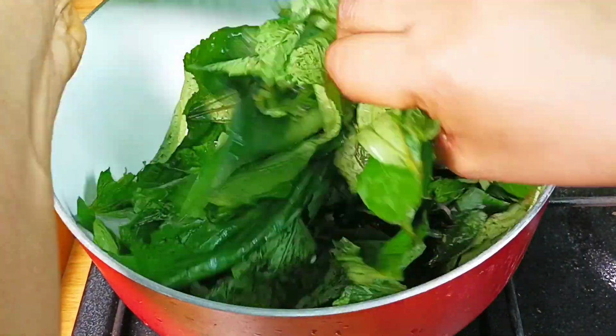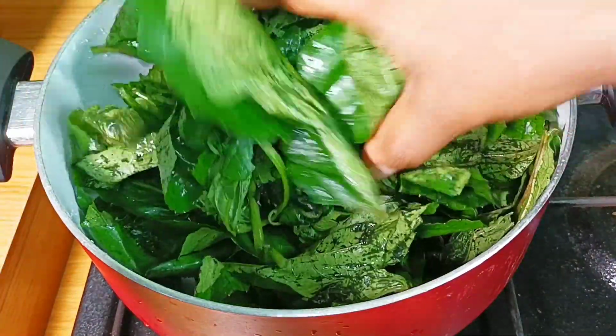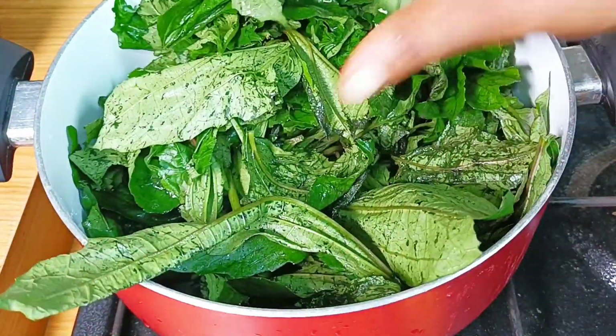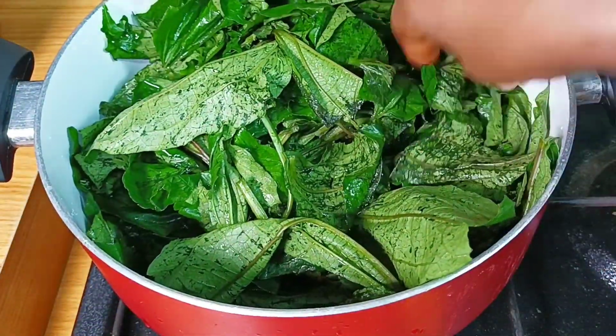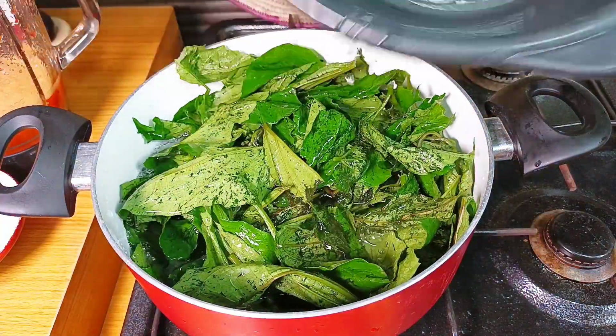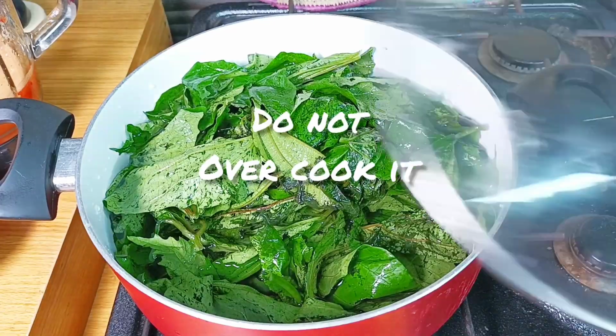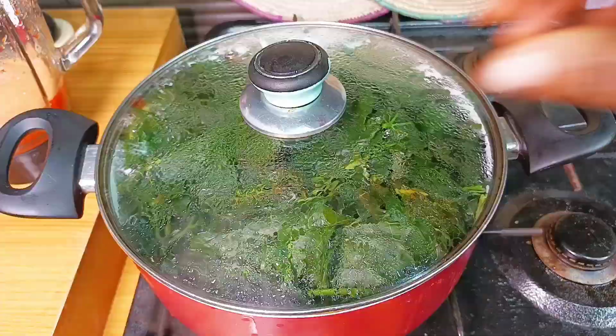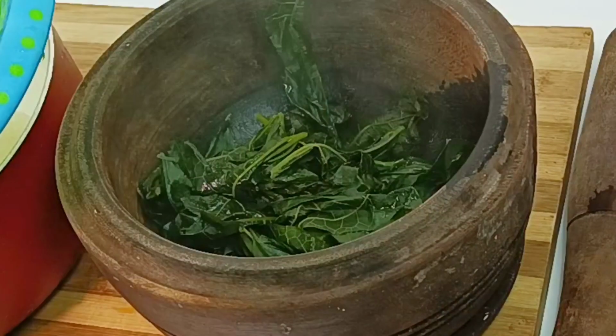It's time to boil our vegetable, our ugu leaves. It's already washed. They're all washed. They are going into the pot. I'll pour water. Cover it. Allow it to boil. Immediately it boils I'll take it off the fire, because I don't want to cook the nutrients. Take it off and strain the water. Then I'll pound it. Yes, look at it.